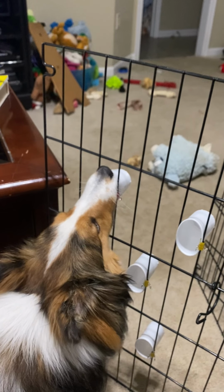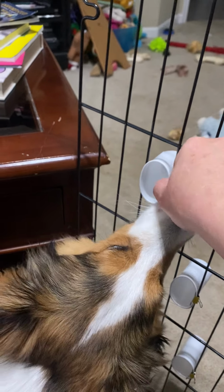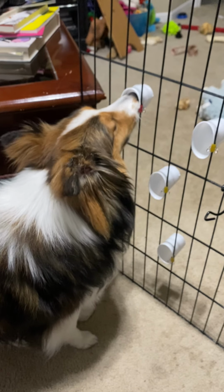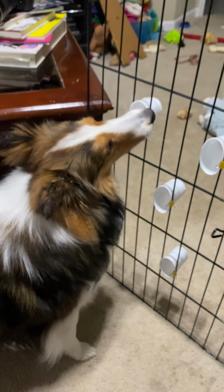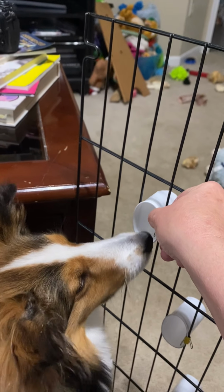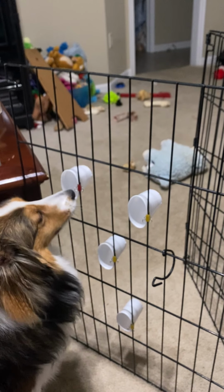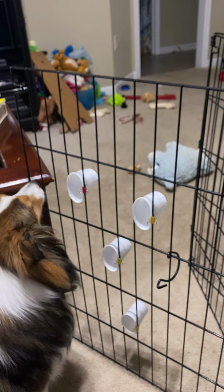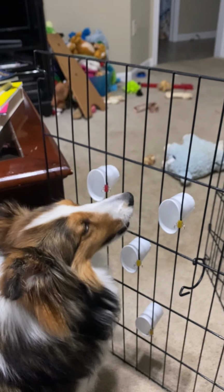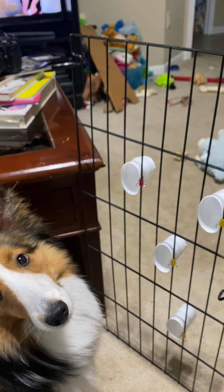Don't need to be biting it. Good. Okay. Good boy. Don't bite it. Don't you pull it off. Yes. Good boy. Don't pull it off. I'd like his nose in there, as close as he can get it. Not biting. But he's getting a little frustrated, so I'm going to have to back up my criteria a little bit.